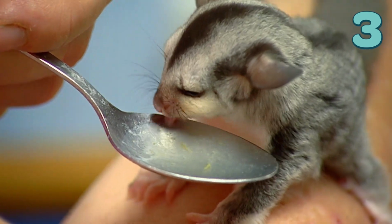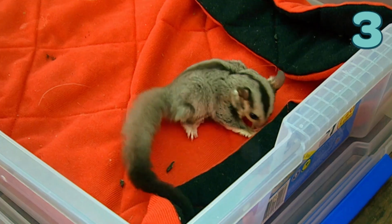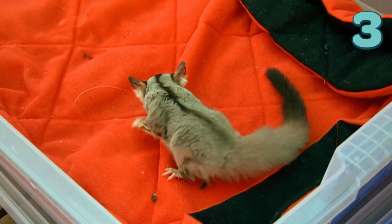When he's big enough, he'll be placed with a captive colony of sugar gliders. Then they'll all be released back into the bush together, and their chances of survival should be good.